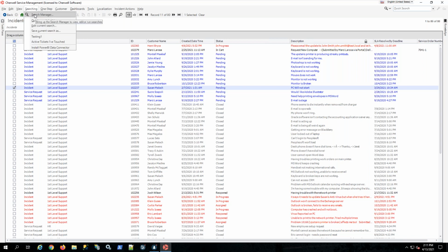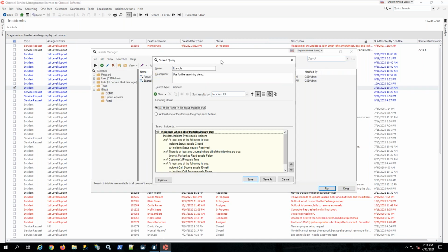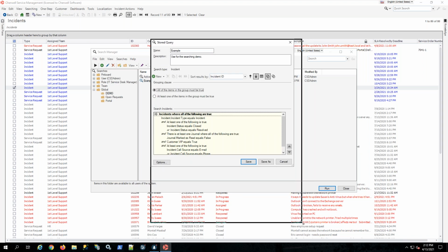I'm going to go ahead and hand this over to Mike, and he's going to start talking about some of the features and settings here within actually creating and modifying searches.